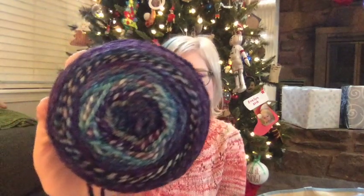He's decided that his favorite hat is the Halloween Musselburgh that I made, but his favorite color right now is purple, and his second favorite color is blue, and he's very specific about this, and then his third favorite color is green. And all of those are in this skein. And so I am just going to try to bust out a quick DK weight Musselburgh hat for him. And then he'll have his fingerless gloves and a new hat for Christmas.